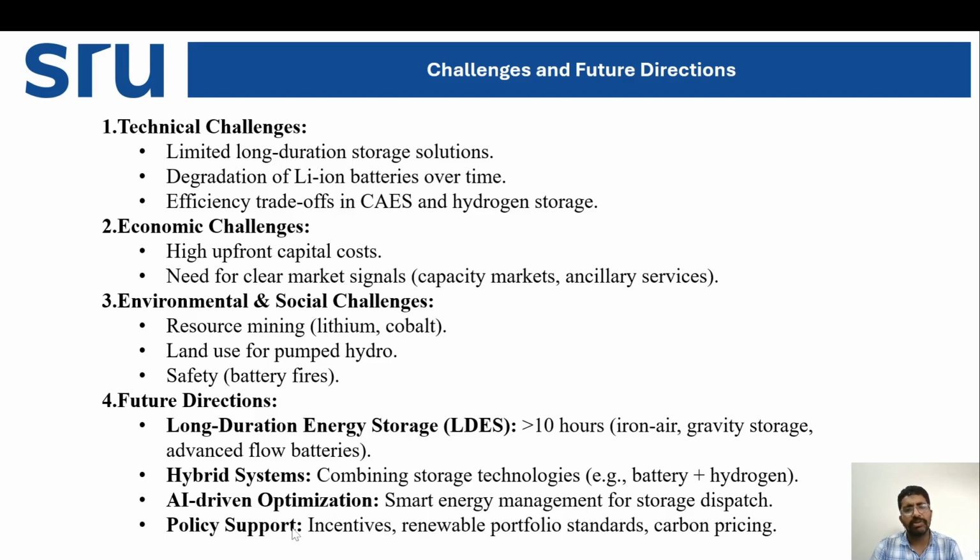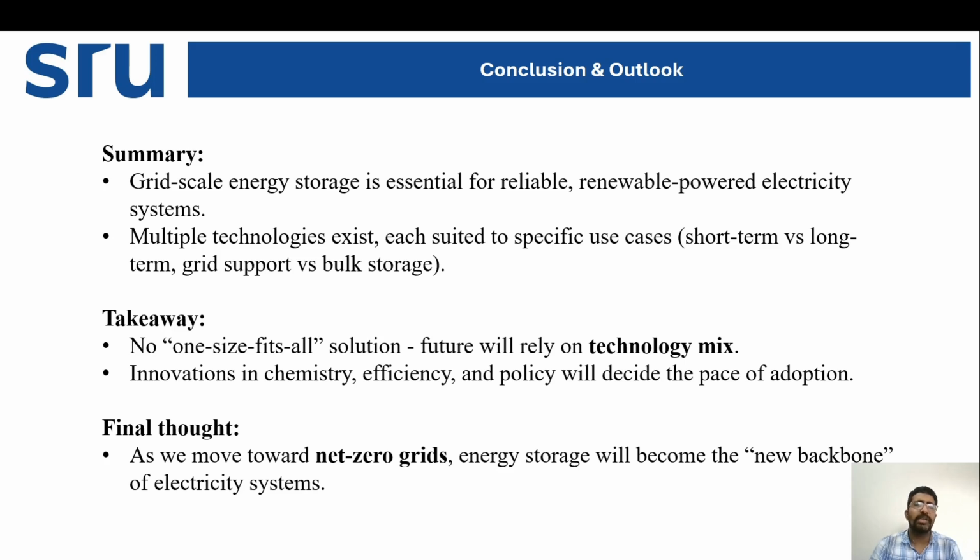Policy should also be made properly, like incentives should be provided, renewable portfolio should be standardized, carbon pricing should also be managed. So in summary we can conclude that grid scale energy storage is essential for reliable and renewable powered electricity systems. Definitely large scale energy storage is the need of the hour to enhance higher penetration of renewable sources, because to tackle the intermittency of renewables, grid scale energy storage will play a very vital role.